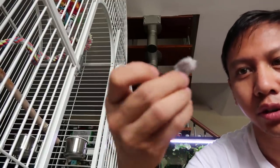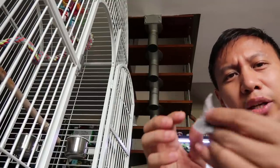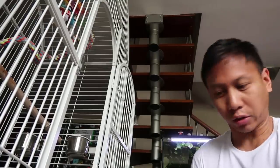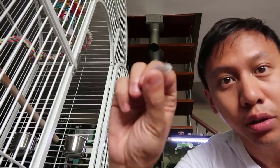See, this is another neck feather right here. I know it's a neck feather because of the way it's curved. It looks like a neck feather. See, another one, a really small neck feather. There's no way she can reach certain parts of her neck. So see, another one. These are adult feathers, guys. So it freaked me out.